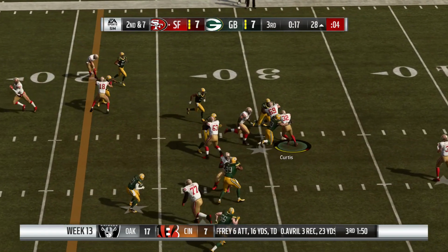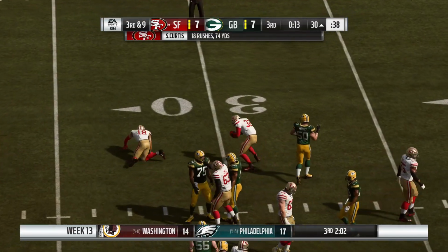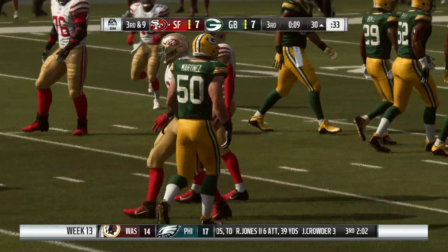They'll run it now out of the gun. And they see right through that defensively as he'll be hit and taken down in the backfield. It's a loss of 2, now 3rd down.